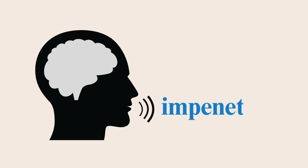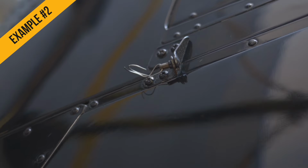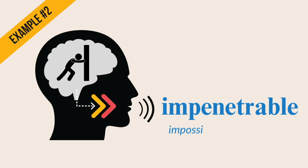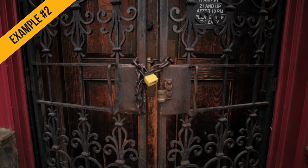If I want to learn the word impenetrable, visualize the thick, cold metal wall. It is impenetrable, which means it is impossible to pass through. Another meaning of the word impenetrable is that it's impossible to understand, because when your mind is like a thick and cold metal wall, what you hear will not enter into your mind.